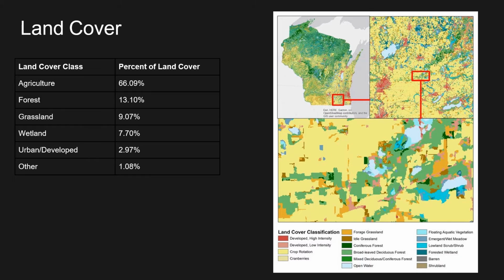The majority of land cover around Lake Lorraine is farmland, which largely contributes to the excess nitrogen and phosphorus that cause eutrophication. As you can see on the graph in front of you, agriculture is 66% of the land cover surrounding Lake Lorraine. If you look on the right, you can see Lake Lorraine is surrounded by agriculture, which is highlighted in yellow.